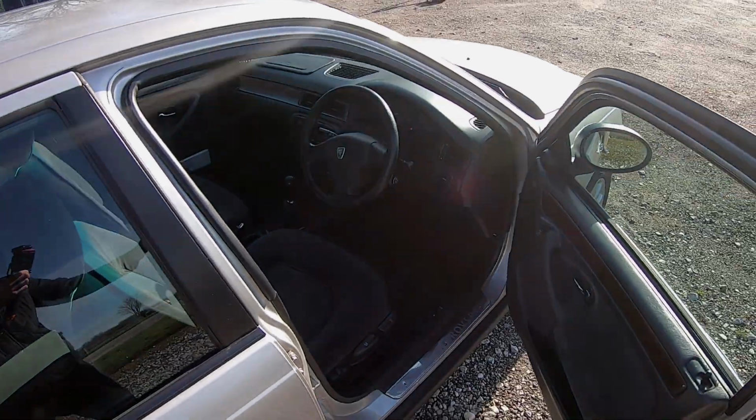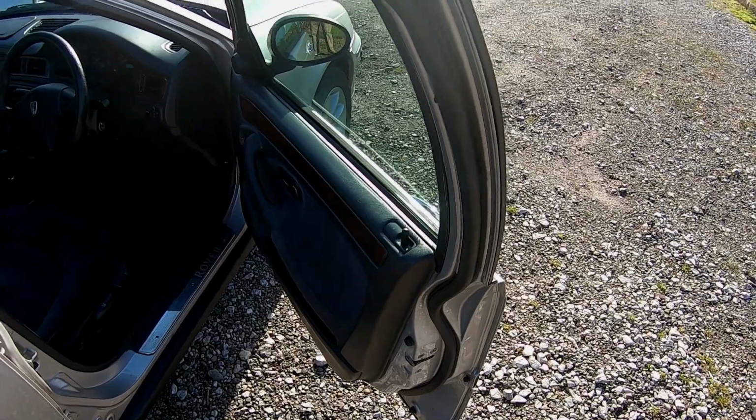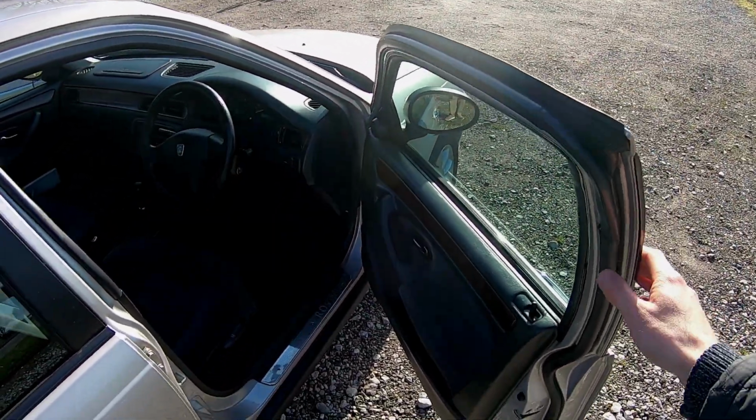Now, what we could do is a test here to see how much sound deadening has been lost out of this door. How boring is that? I'm not going to talk about that, guys, because I've spoken about this before. Let's just do a quick demo.